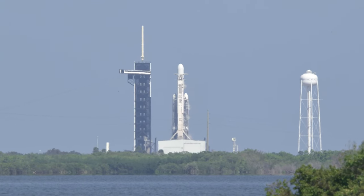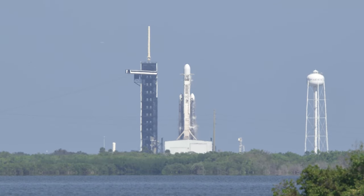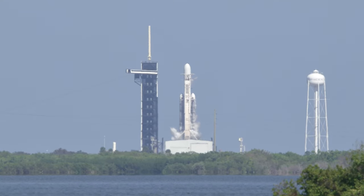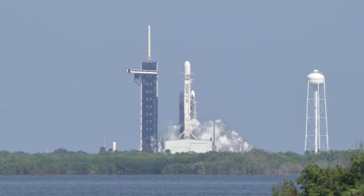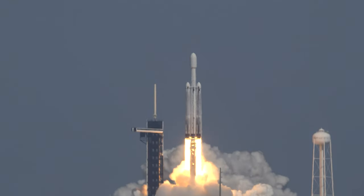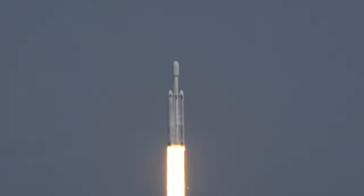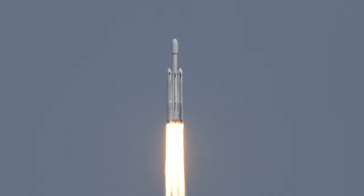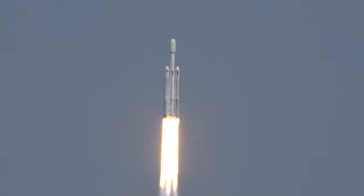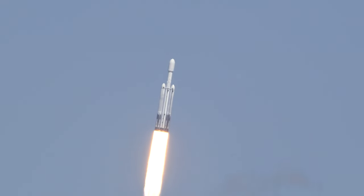Ten, 9, 8, 7, 6, 5, 4, 3, 2, 1, ignition, and liftoff. Liftoff of Falcon Heavy with Europa Clipper, unveiling the mysteries of an enormous ocean lurking beneath the icy crust of Jupiter's moon, Europa. Engine chamber pressures are nominal. See that the chamber pressures are nominal as we hear.